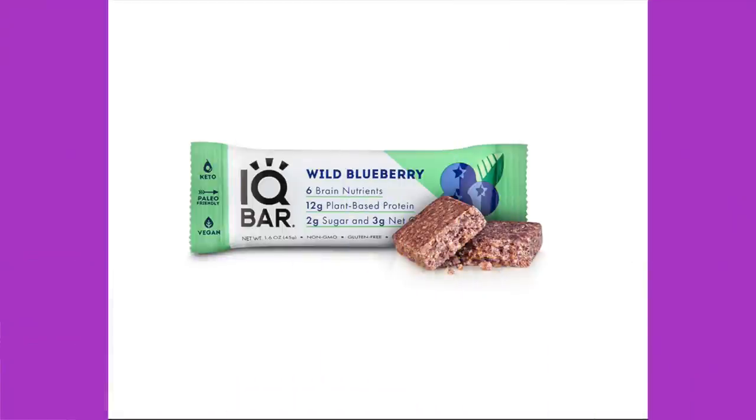Anthony loves this. Okay, we're going to start off right on the top. Of course, I don't have my glasses. IQ Bar, Wild Blueberry. 6 brain nutrients, 12 grams of protein, plant-based protein, 2 grams of sugar, 3 net carbs. I can always use some brain nutrients.